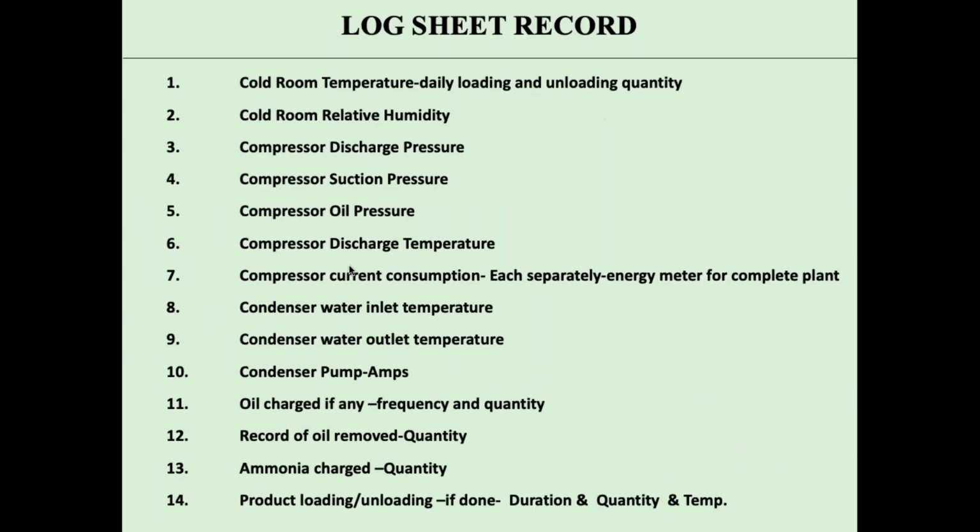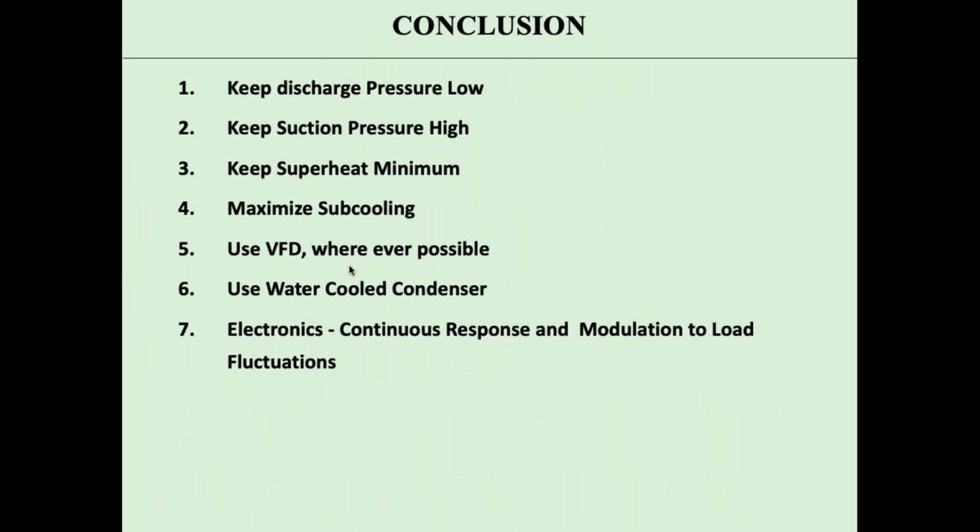Daily log sheet readings, I will not talk about it. We have already, I think, exceeded our time by 3-4 minutes. But the conclusion is: keep the discharge pressure as low as possible. Keep suction pressure as high as possible as demanded by the design. Keep the superheat bare minimum.